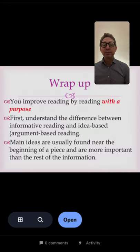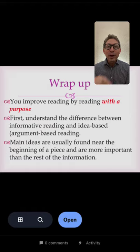So a wrap up, the summary. What have we learned? You improve your reading by reading with a purpose. What's the purpose? In step one, the purpose is to understand what the text is about. That means you have to look up words, understand sentence structure, study grammar. So understanding, that's reading with a purpose. Reading for a purpose in step two is identifying the main idea.